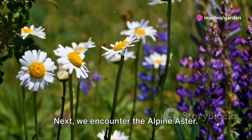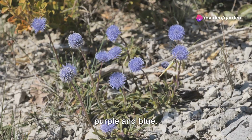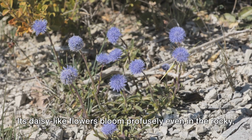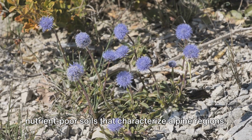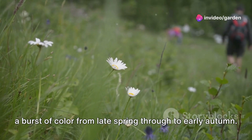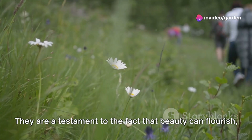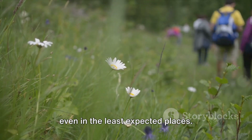Next, we encounter the alpine aster. This delightful plant paints the landscape with hues of purple and blue. Its daisy-like flowers bloom profusely even in the rocky, nutrient-poor soils that characterize alpine regions. Alpine asters are low maintenance but high impact, offering a burst of color from late spring through to early autumn. They are a testament to the fact that beauty can flourish even in the least expected places.